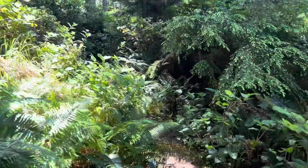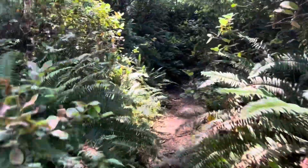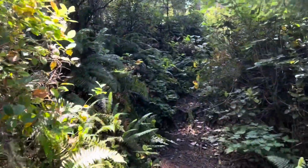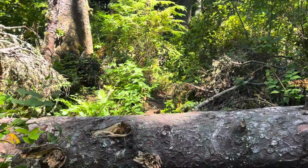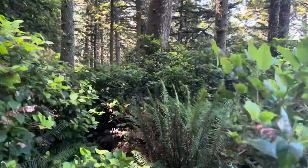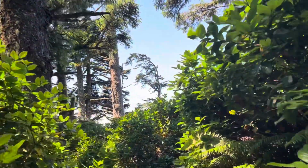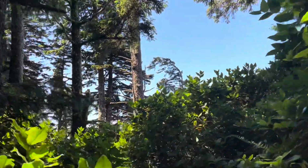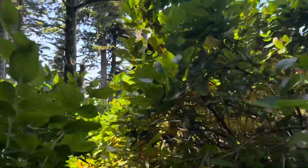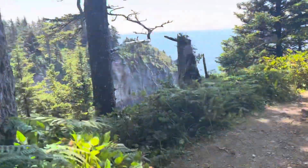Yeah, it's a little bit more brushy once you hit the coast. There are parts where it clears out. Yeah, it's a little bit overgrown. Yeah, well, you know, getting towards Short Sand Beach, and I'm hoping it'll clear out then. Until then, busting out of the jungle.